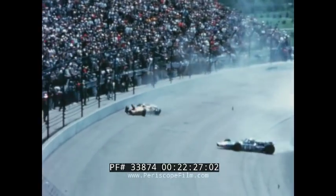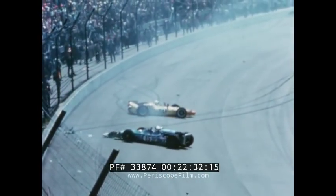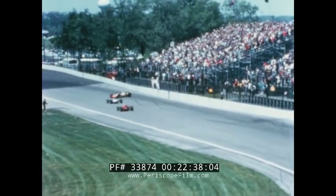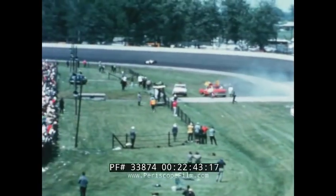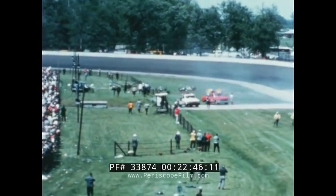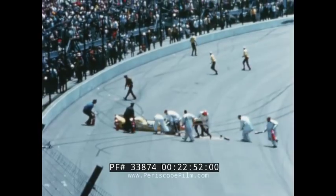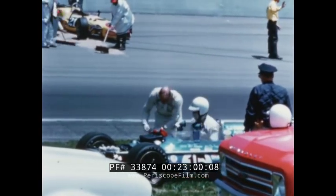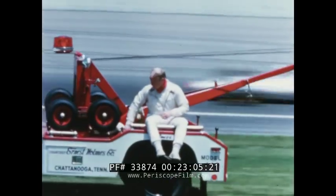Dale Yarborough and Mel Kenyon tangle and hit the wall. Tinglestad goes to great lengths to avoid them. While Yarborough dashes over to Kenyon's car, leaving his own in good hands, Tinglestad rejoins the race. And Kenyon is about to as soon as Yarborough gets him strapped in. Kenyon gets a push from a truck, while Yarborough rides home on one.